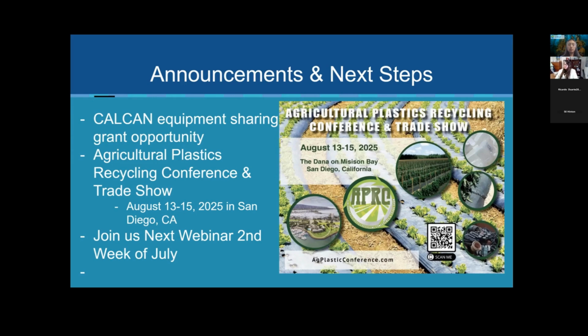The other thing that we wanted to share is that CalCan has announced their next round of funding, and so there is an opportunity there for growers to apply for an equipment sharing grant. This could be a unique opportunity to purchase a mega binder and share it with other growers. You can apply to that funding through your local resource conservation district, and this is available for growers all across California state.